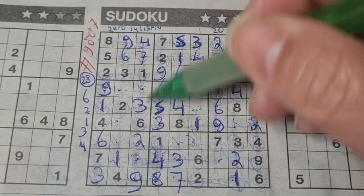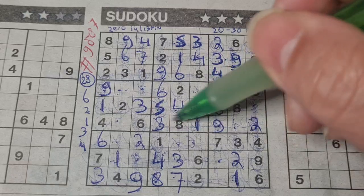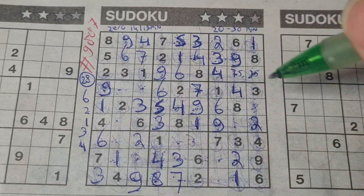2 missing numbers now in this big square. 4 numbers, the 1, the 2, the 3, the 4, the 5, the 6, 7 is missing. 8 and the 9 is missing. 7, 9. We have a 9 in this row, no 9 there. 9 should be here. 7 goes there.